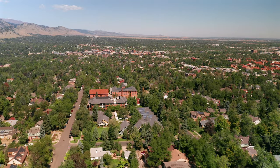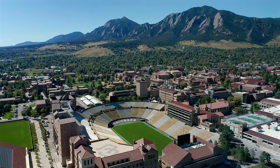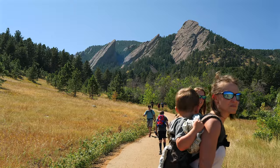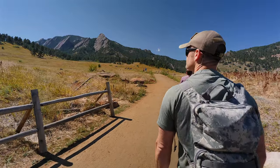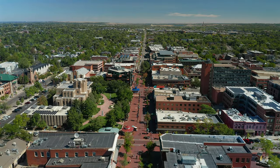The most popular things to do in Boulder are exploring the University of Colorado campus, home of the Buffaloes and the Fisk Planetarium, hike one of the many trails up to the Flatirons, and cruise the outdoor Pearl Street Mall, which stretches 4 blocks.